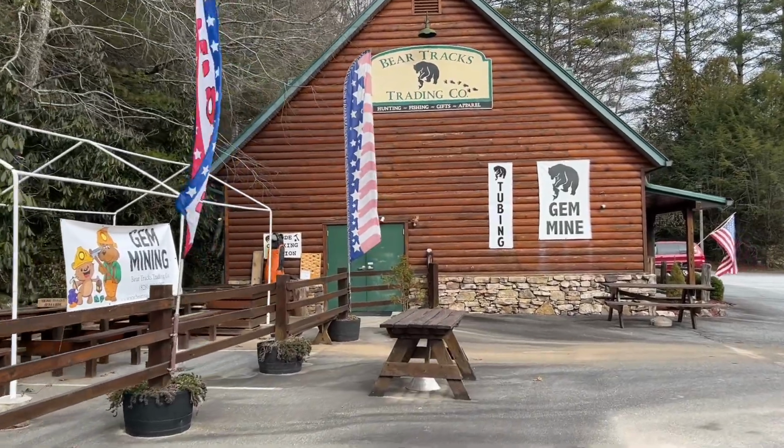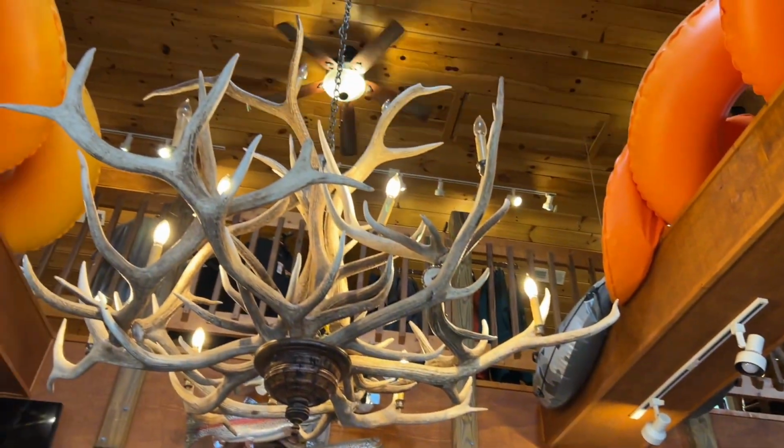This one was down the road. It's more of a souvenir type shop. Again, I love going into these kinds of stores, checking all the different things out.